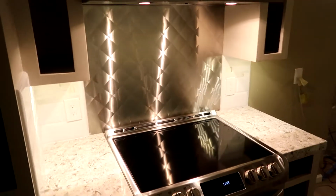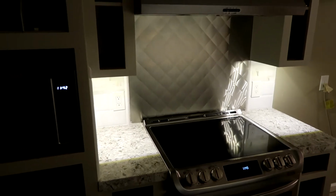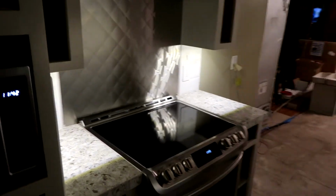They put these under cabinet lights in, which are kind of cool. I'm gonna shut this hood light off. So we got under the cabinet lights that are gonna look kind of cool at night. And so, yeah, I like those under the cabinet lights. It's gonna look nice at night if you don't want all the lights on and have it all real bright.